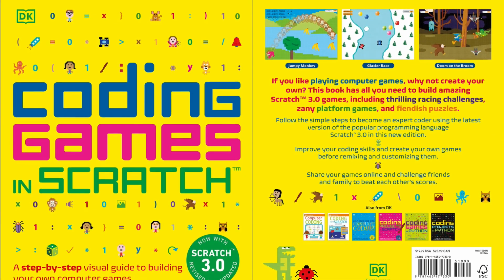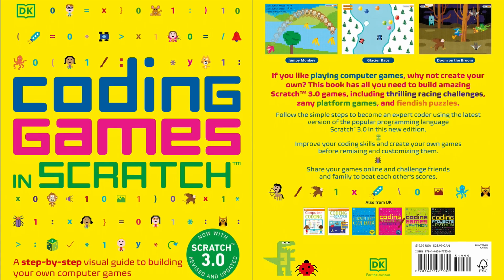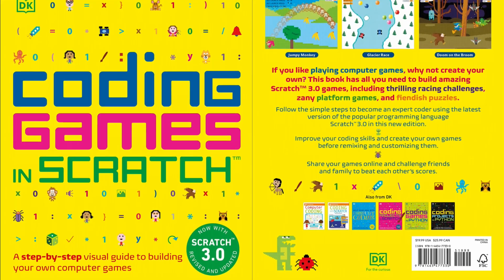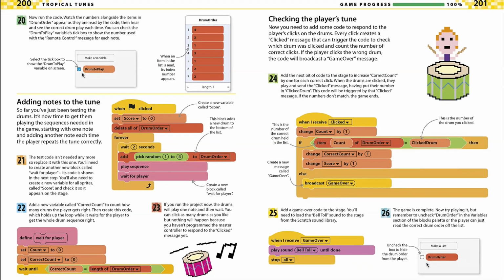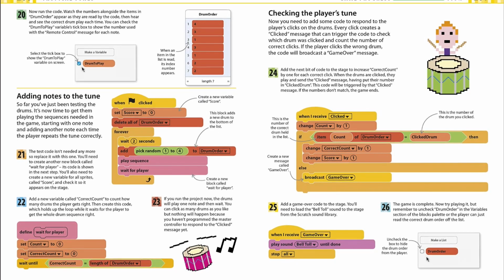Stay ahead of the curve with this fully updated guide for beginner coders. Coding is not only a highly sought-after skill in our digital world, but it also teaches kids valuable skills for life after school. This book teaches important strategies for solving problems, designing projects, and communicating ideas, all while creating games to play with their friends.